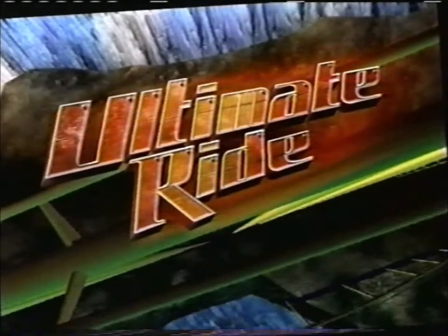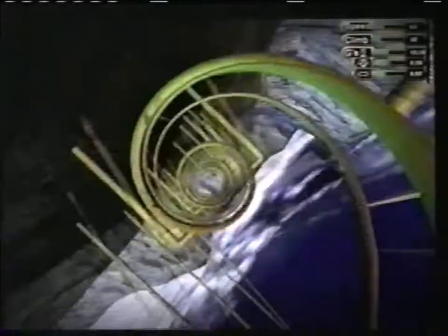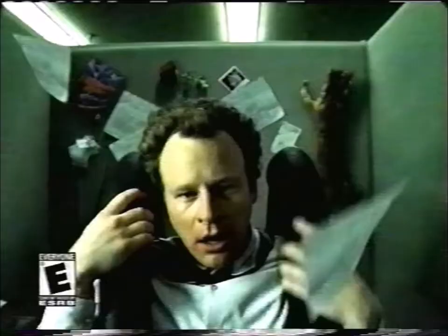New Ultimate Ride lets you create the ultimate roller coaster and ride it with 3D graphics and multiple camera angles. Ultimate Ride VC CD ROM. Whoa! Rated E for everyone.